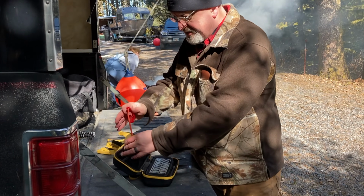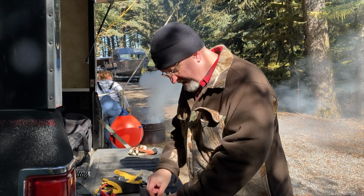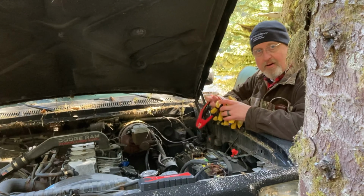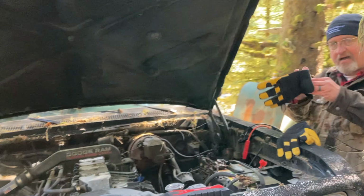If you look inside, it's got these clamps with a digital readout, so I'll be able to tell how many volts are in my battery, and the lithium charger itself. So let's go ahead and hook it up. Now I would call most of this obvious, but maybe it isn't. So we'll just walk you through it in case you don't know how to jump start a car.